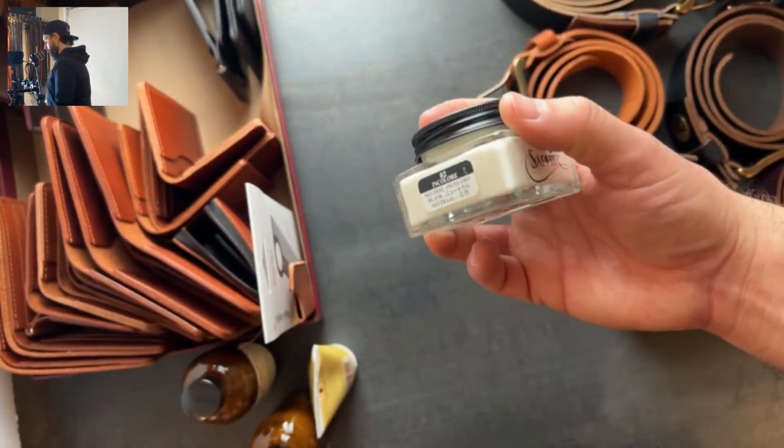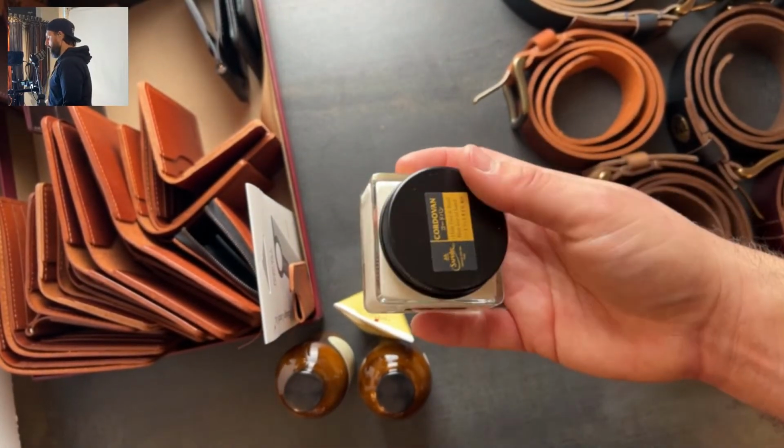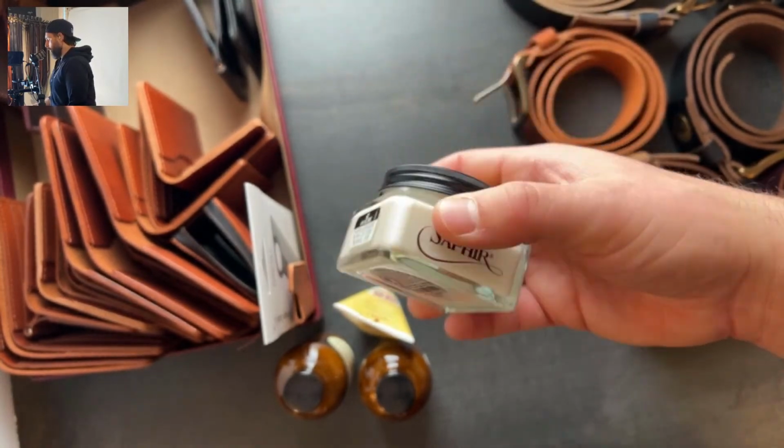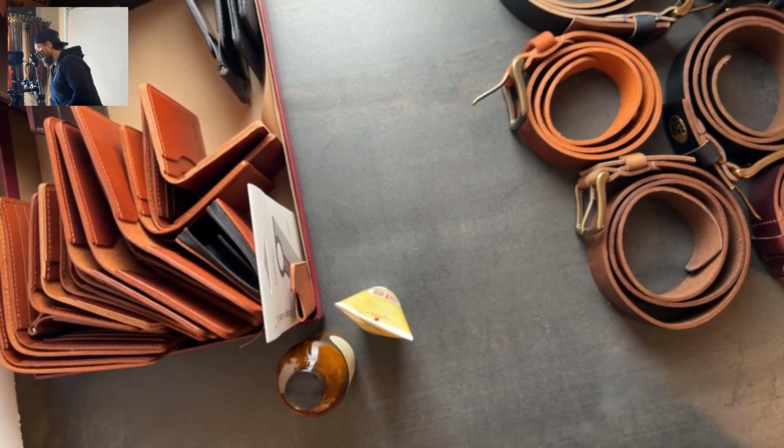All right, we got some leather polishes going out today. One of each of them, actually. We have 3 different leather care products that we sell. This is Saphir Cordovan cream. I suggest this for Shell Cordovan. That's what we use on every wallet.